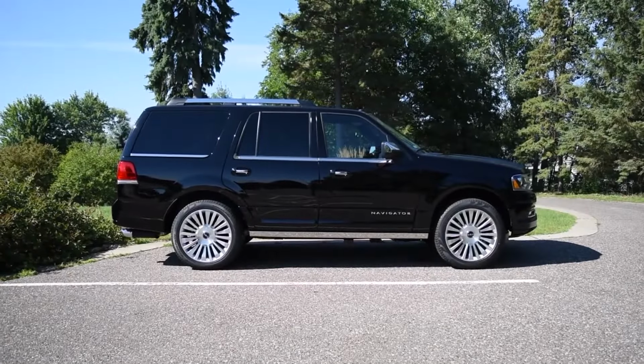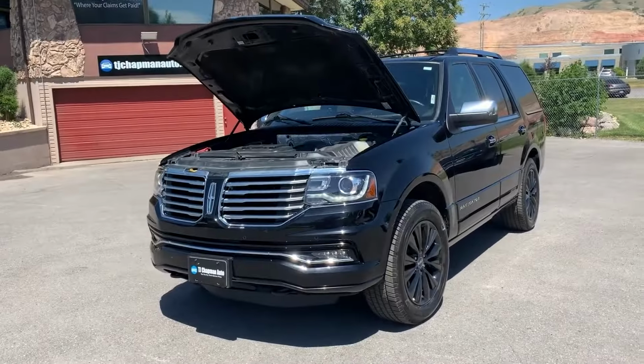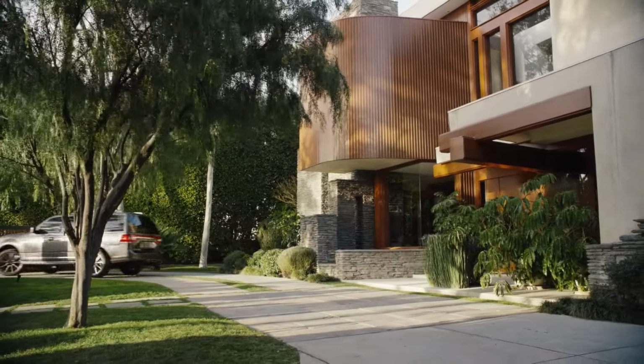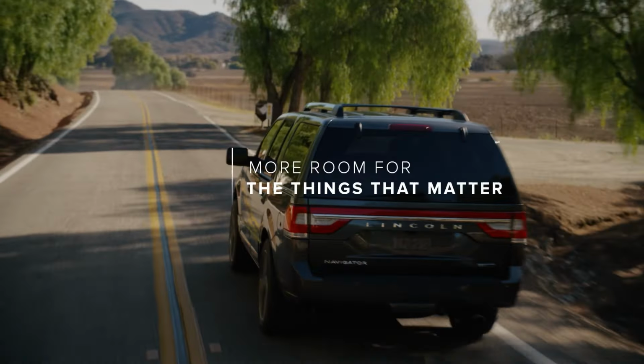Think luxury and reliability don't mix? Meet the Lincoln Navigator L that's here to prove you wrong. Not just a pretty face, it's built to last. Some models like the 2017 Navigator L Select can hit over 310,000 miles. While others fade, this beast keeps on cruising.